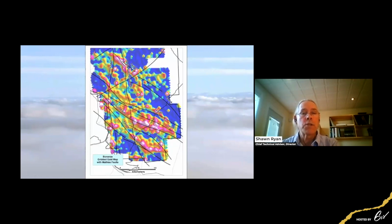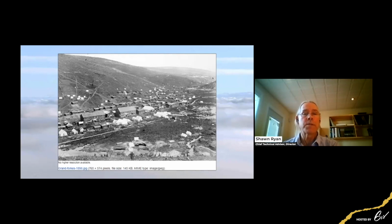So here's just to show the gold as a background. I just color coded it, gridded it off, and I dropped in Matthias's faults, and you can see how you're getting these nice systems, how it's matching up so well. So this will be a fun project to work, and the idea is that we're hoping to get into there a lot more this summer.